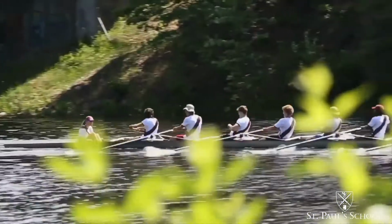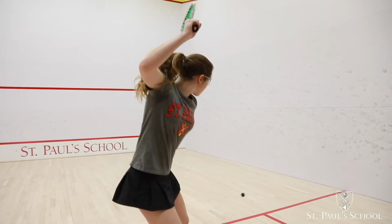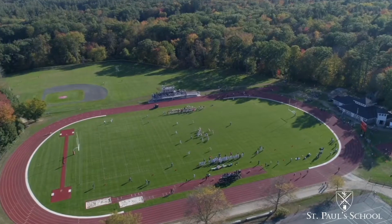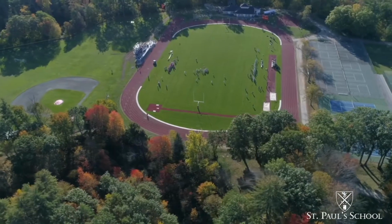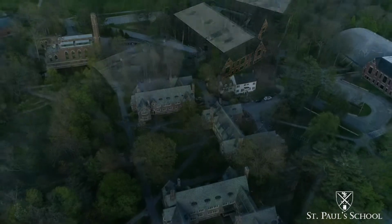In addition to the ASC, the campus holds a variety of athletic spaces, including a boathouse, 2 ice rinks, 10 squash courts, 9 athletic fields, outdoor tennis courts, a lit turf field, a full-size track, a football stadium, and finally an extensive trail system for cross-country running and Nordic skiing.